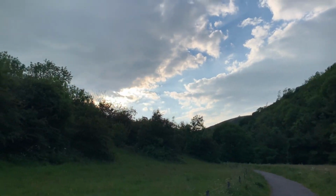Right, I'm starting my journey up to Thors Cave. It's about 20 to 8 in the evening. Hopefully when I get up there I can shoot the sunset, which I think is about 9:45. So yeah, I think it's about a 5-kilometre walk, so we'll see how we go. Don't really know where to look. That's probably right, isn't it? We'll work that out.